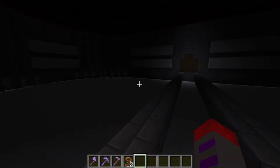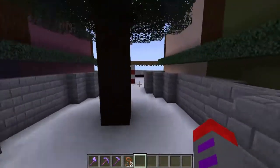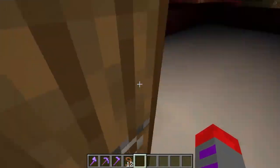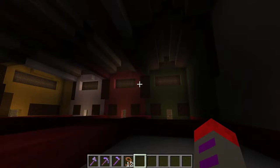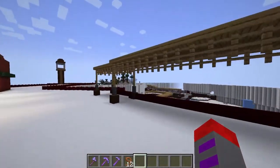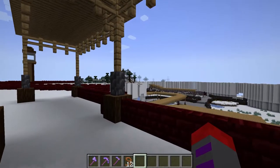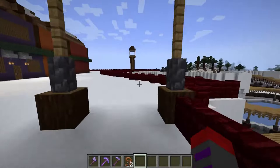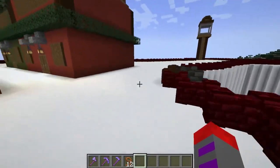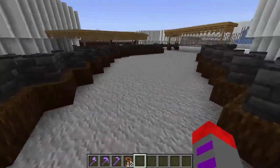Other than the fact that if you go inside, you don't see anything. Yep, if you didn't see the episode, I didn't do the inside of anything. I wasn't told to, so I didn't. Will I eventually? Yeah, probably. Will I do it this year? Probably not.